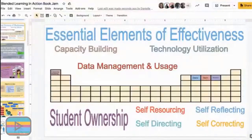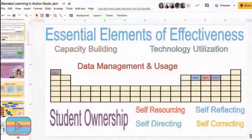Okay, and then the last but definitely not least is student ownership. The height of a blended learning initiative is when students or learners take ownership of their learning. And that's a quote right out of the book from Catlin. And so part of that student ownership, as you can see on my slide, there are 4 different elements: self-resourcing, self-directing, reflecting, and correcting.